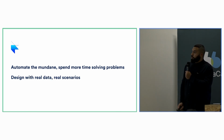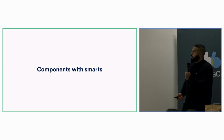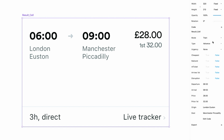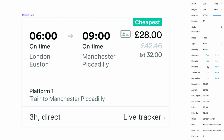We wanted to design with real data, real scenarios, so that we could produce high fidelity prototypes for user research, so we could quickly test our assumptions and any ideas that we have. So we started with components with smarts. This is quite a complex component, though probably not our most complex. That is the ticket options. But we reproduced this in React. Framer's built on React.